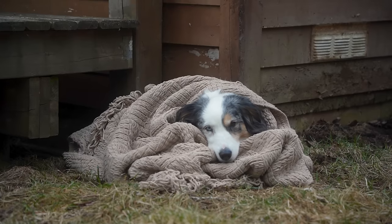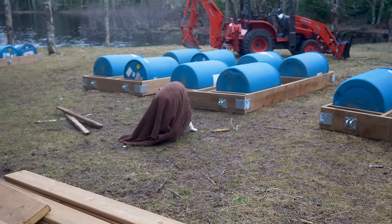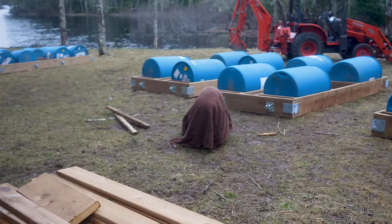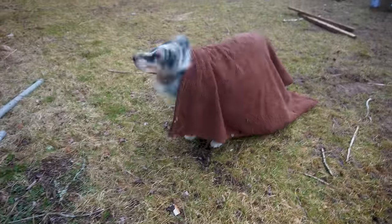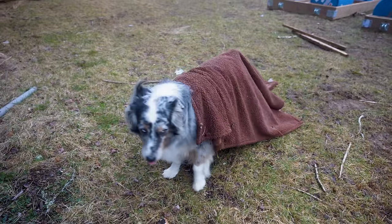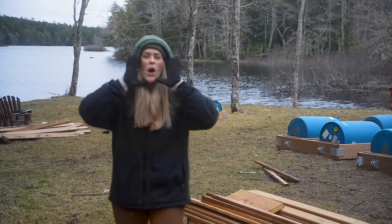My daily update, good morning. It is not a beautiful spring day. In fact, it's a cold, windy day, but we're still working. Look at these dogs. What are you doing, Bella? She's so funny. While Clementine warms up, I better warm up too.